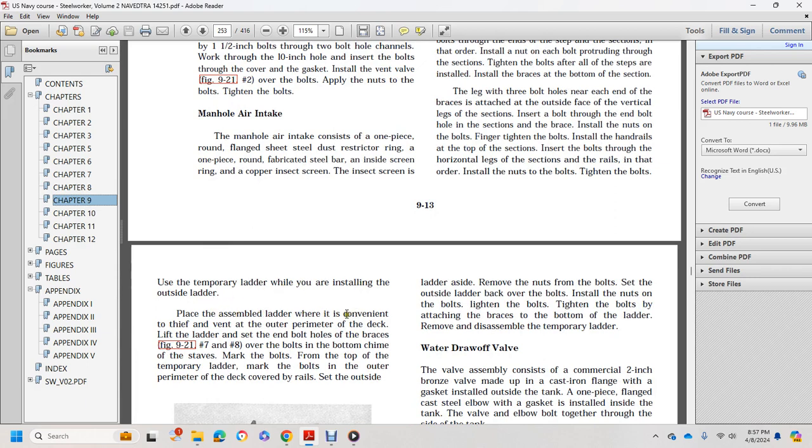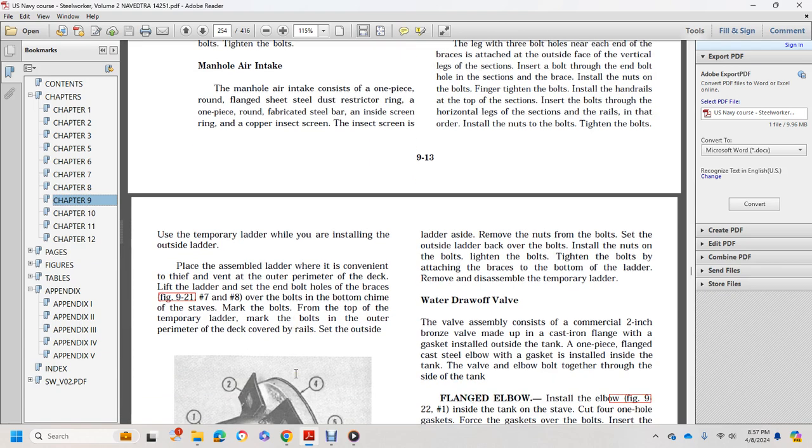Use a temporary ladder while you are installing the outside ladder. Place an assembled ladder where it is convenient along the outer perimeter of the deck. Lift the ladder and set the ends over the bolts of the bottom chime, as in Figure 921. Mark the bolts from the top of the temporary ladder. Mark the bolts on the outer perimeter of the deck covered by the rails.